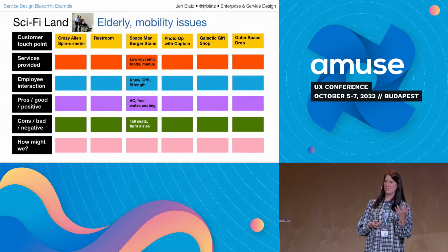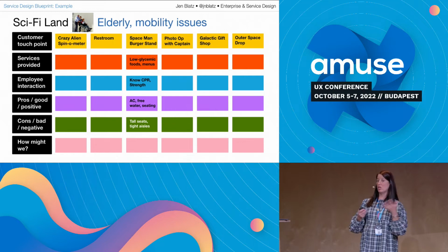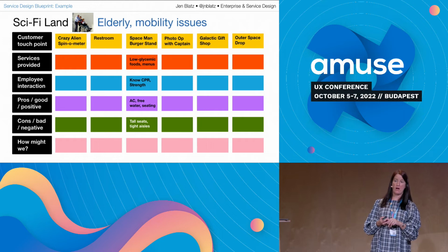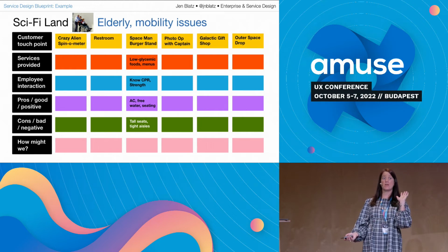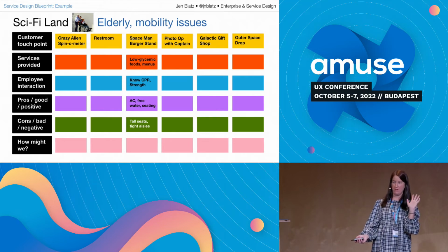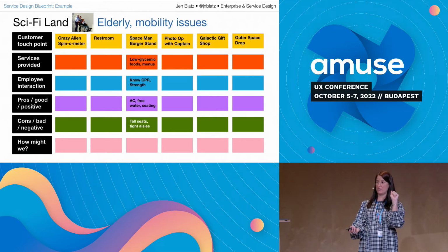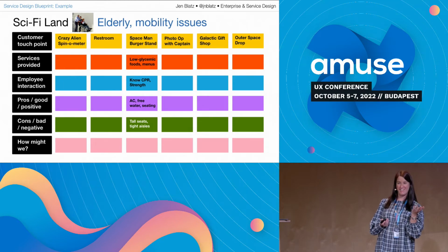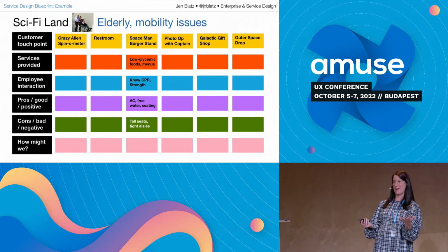So think about the services that could be provided at this restaurant. Well, maybe you need to offer low glycemic foods because they have special dietary needs. Maybe you need large print menus because they left their glasses at home or they don't have a smartphone. So you provide printed menus that have large text. Some opportunities for the employees who work there: maybe somebody who knows CPR so that in case somebody has a heart attack, they're there to help them out.